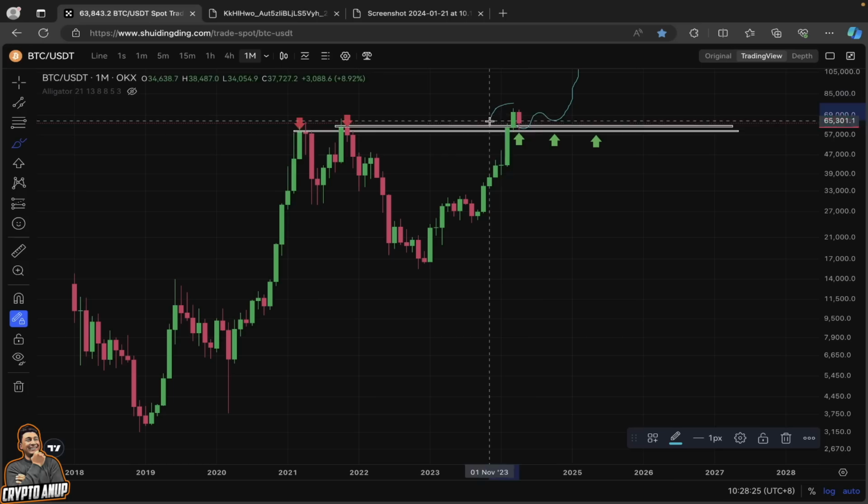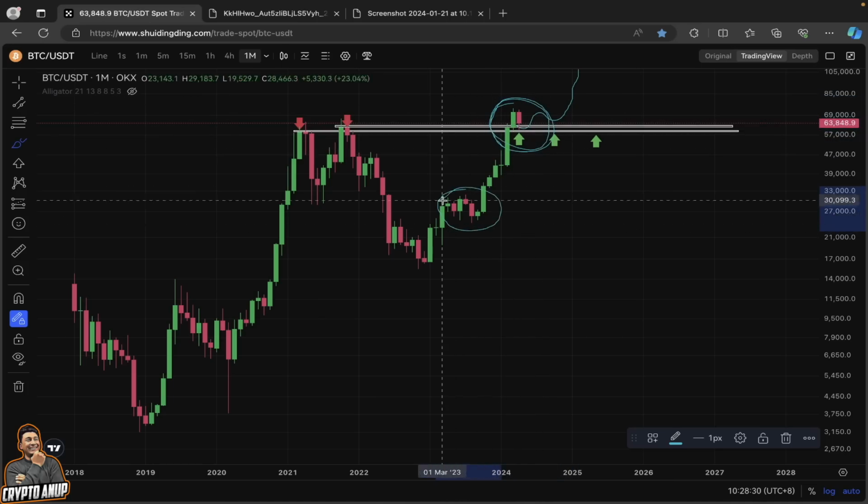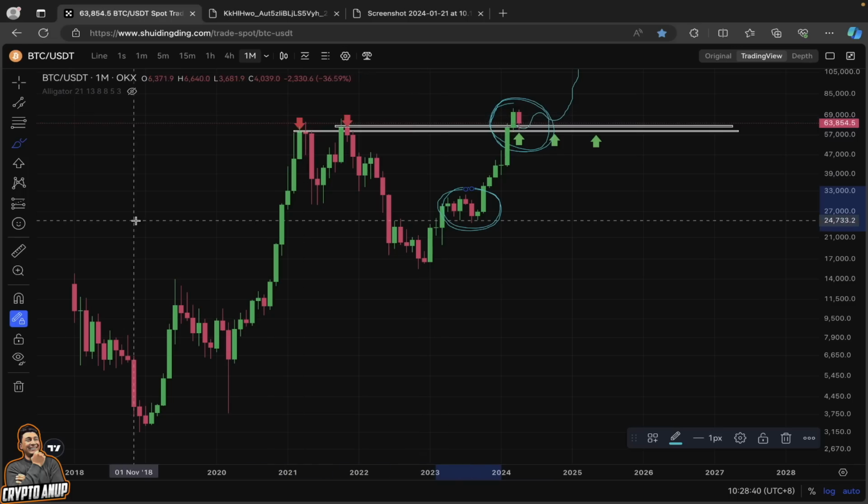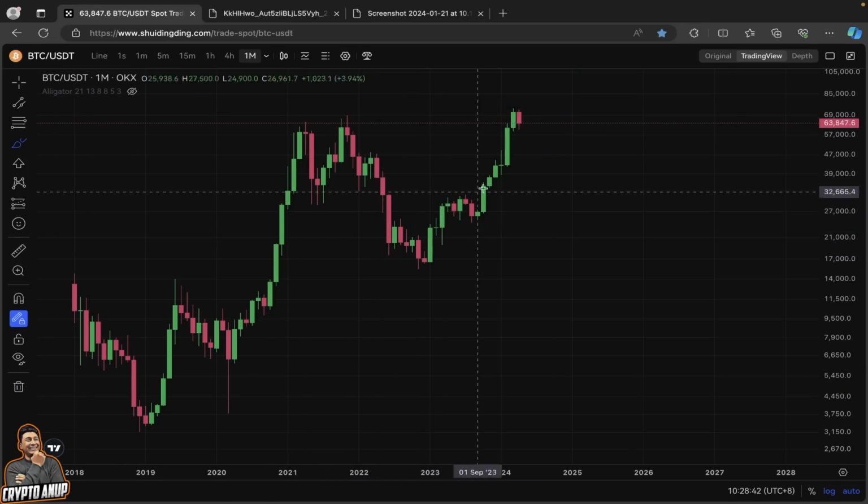I mean, just a reaccumulation phase type of formation, just like this one here, before starting with another impulsive move. So in a monthly time frame, we want this monthly candle for this month of April to close above 60,000 at any cost to invalidate the bearishness.